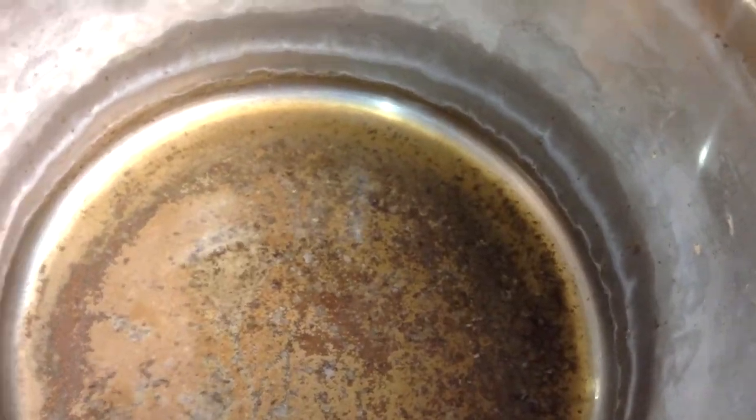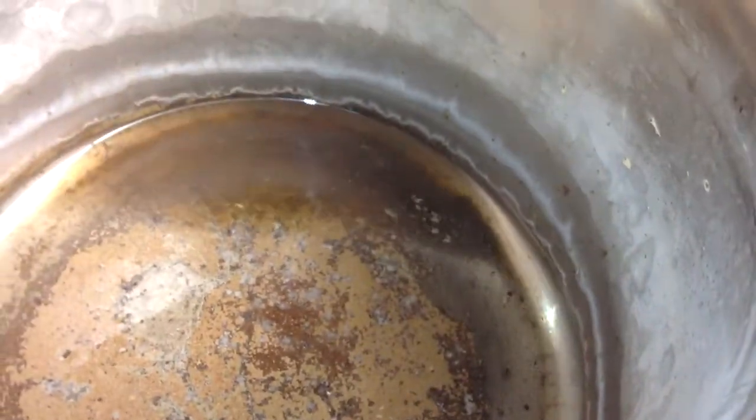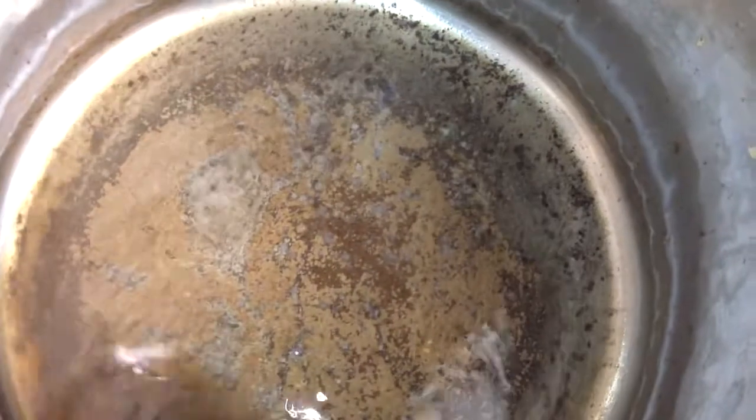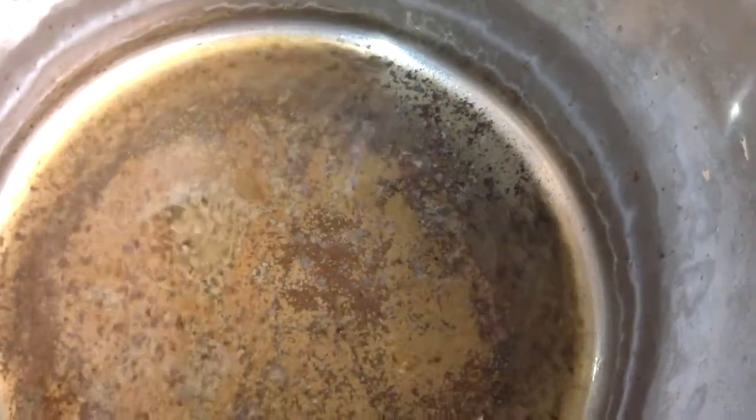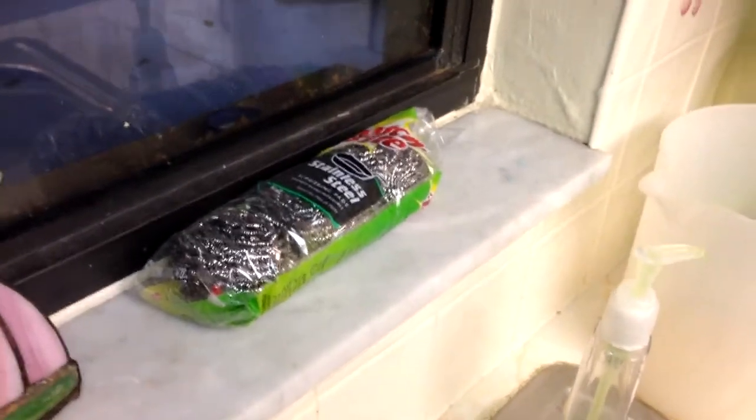This is all the minerals and sediment and deposits. You couldn't see any of this in the tap water. This is what's left over after it all boils off, and it's left to cook onto the pot. And it's on there. I mean, it's on there. It goes through a whole SOS pad just to clean it. Got to scrub and scrub and scrub. So that's why I got these dedicated stainless steel scouring pads. Say that 5 times fast.